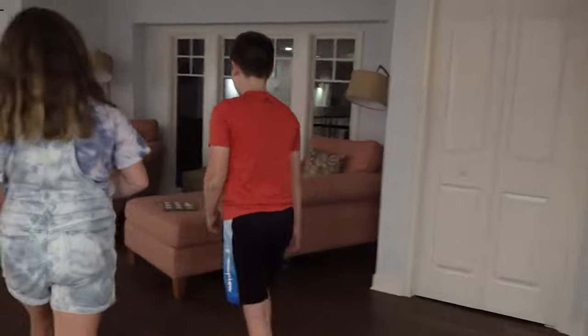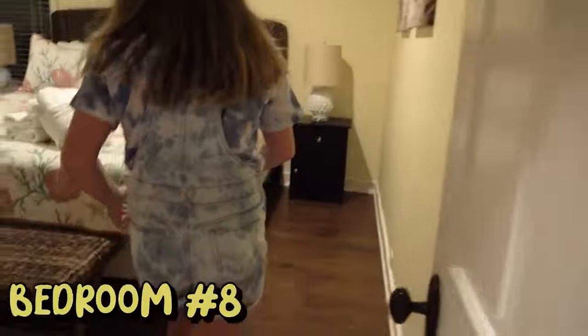Our house, it's fairly normal. The house is not perfect. Here we have a nice little area. Here's a toy chest. Are there toys in there? Nope. So here we have, I didn't see this one.